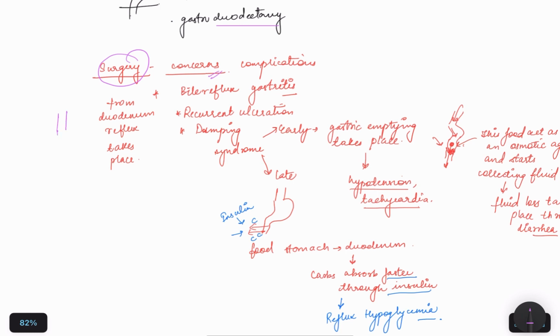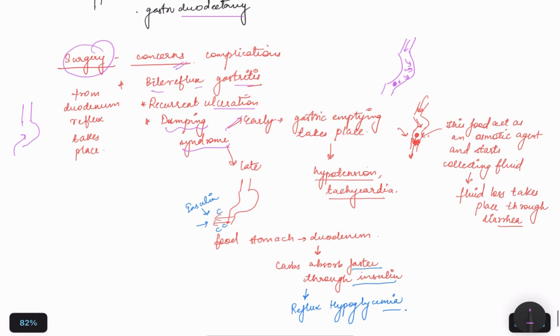We have attached the gastric remnant to the bowel, so some reflux will take place, which is known as bile reflux gastritis. Second is recurrent ulceration, and we will also have dumping syndrome. It can be early or it can be late. Like we have joined the stomach to the bowel, so when a person takes food it is rapidly emptied from the stomach and collects here, which acts as an osmotic agent and starts collecting fluid here. So fluid loss will take place through diarrhea and will cause hypotension and tachycardia in the patient.